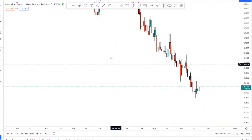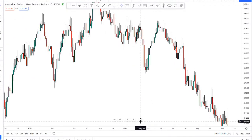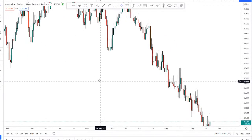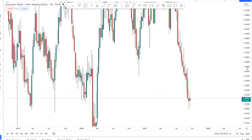To be honest with you guys, I'm not really a fan of this pair. A little bit too choppy. It's not that it doesn't present good opportunities, it does, but it's just too choppy, and it does form a lot of wicks. So I don't really analyze this pair outside of the stream. But I know some people still do trade this pair.